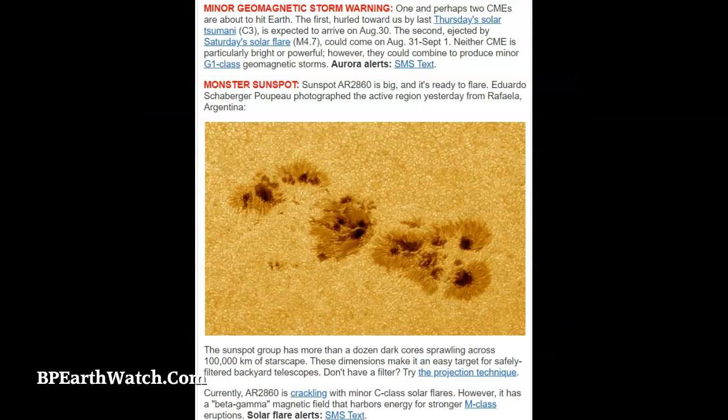Now, this is the latest from spaceweather.com, another link on our site. They're saying minor geomagnetic storm warning. Warn of perhaps 2 CMEs are about to hit Earth. The first hurled towards us last Thursday and was called a Thursday solar tsunami. I showed you that C3 flare. It's expected first sometimes today. The second was Saturday solar flare, the M47, almost an X flare. It could strike the planet between August 31st and September the 1st.